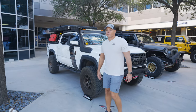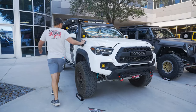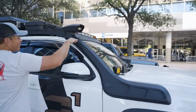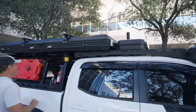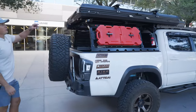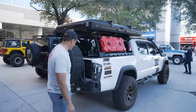Behind me, we got the R1 Concepts Tacoma here. I like this Airaid snorkel, super sleek, doesn't stick out too much. It's gonna make sure that your water fording is all the way up to this, which hopefully you're not going that far underwater. We got a rooftop tent up here with the Sidewinder. I don't know who makes that. Oh, Overland Vehicle Systems Sidewinder. This tent is rad. It pops up and then comes out, which is pretty cool.